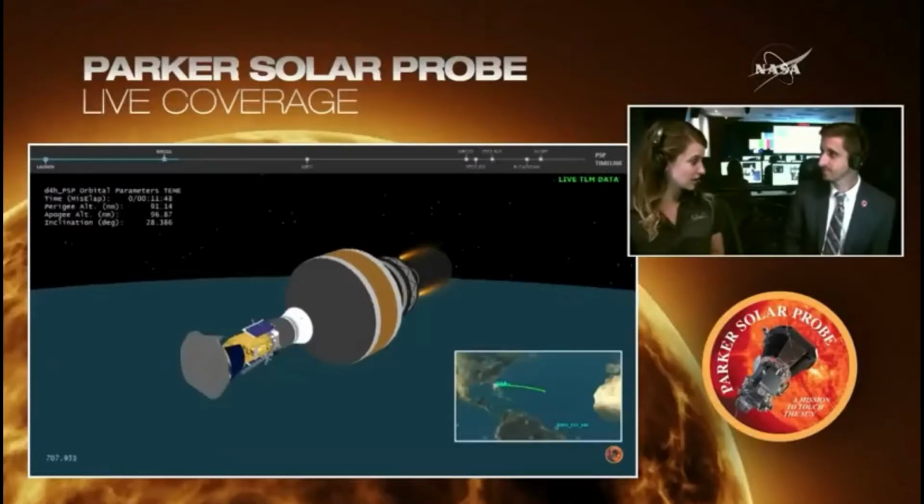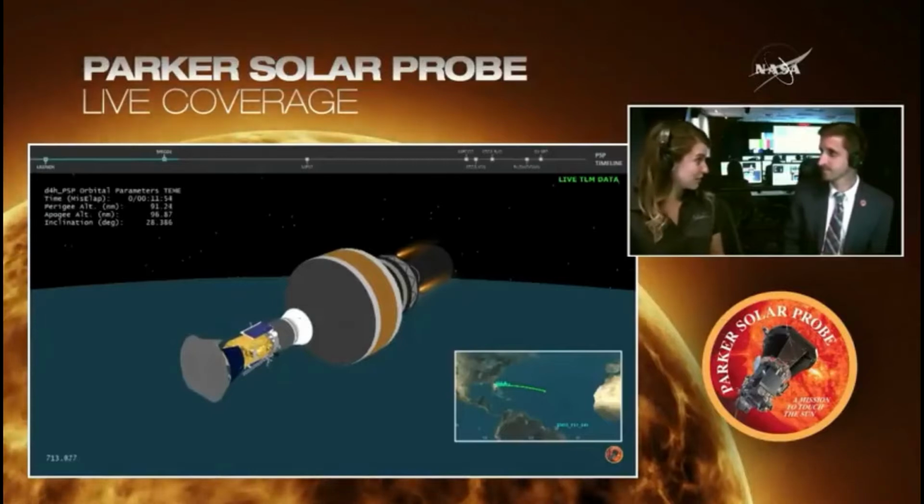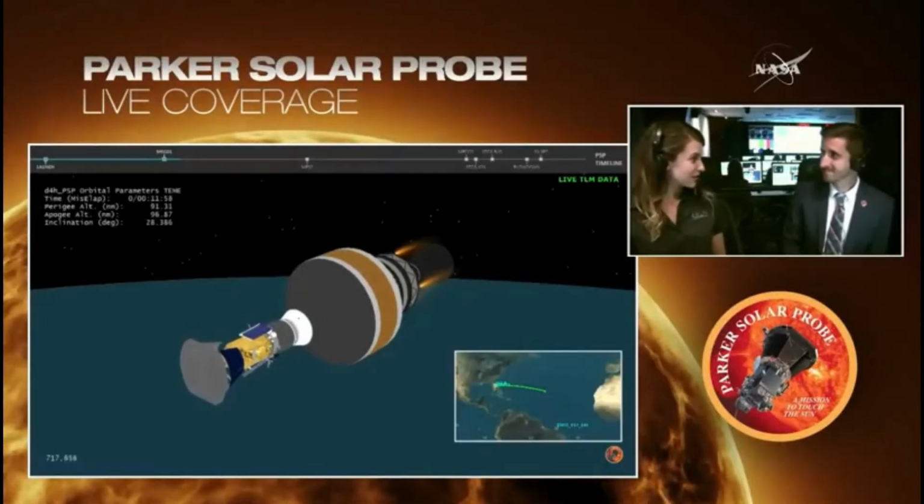We saw good separation of the boosters from the main core and the booster from the second stage. Just experienced MECO 1. There's going to be 2 burns of the second stage, so that's coming up. The second burn, second engine start. And then in just approximately 45 minutes, we'll see payload separation. So everything's looking good so far.